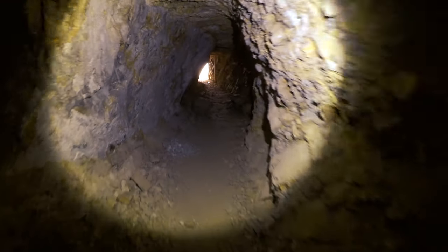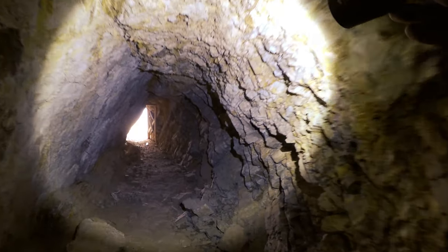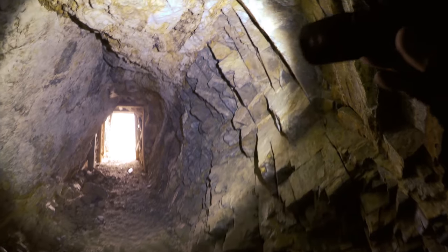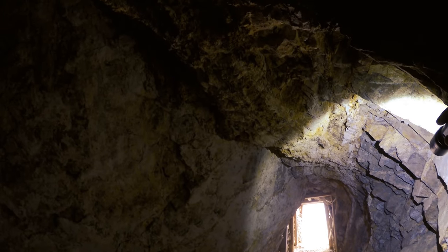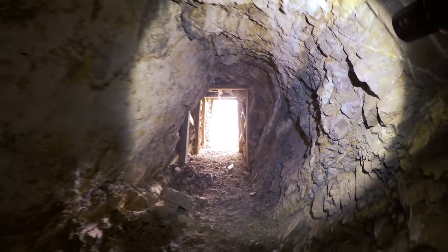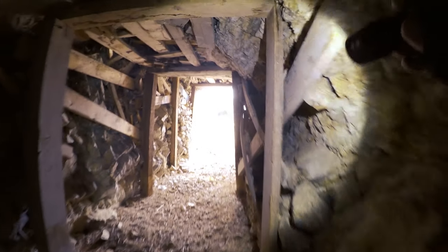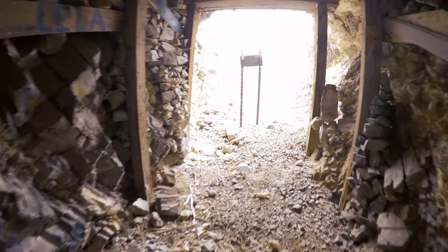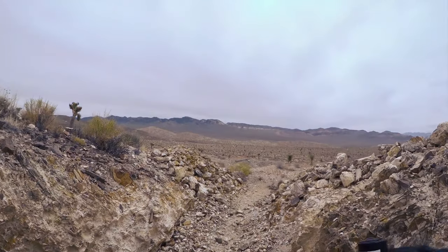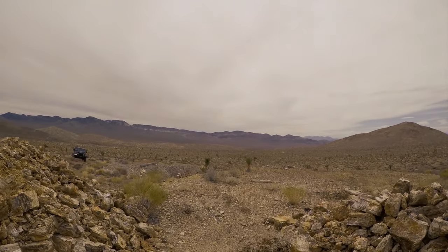Now we've got to try to get back out without Mr. Bat flying outside. Maybe he'll stay right there. All right, Mr. Bat, come on. I'm just going to stay right here. There you go. Come on. Well, please don't fly outside. Ah, shoot, he did. Darn it. I don't like doing that, folks, because now he could be preyed upon by another bird.